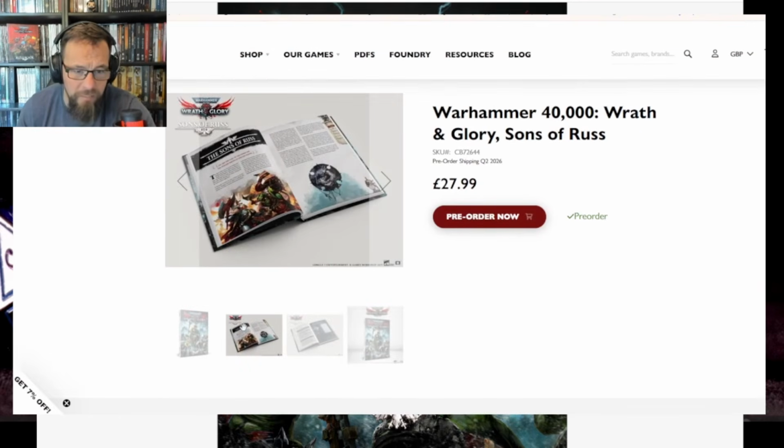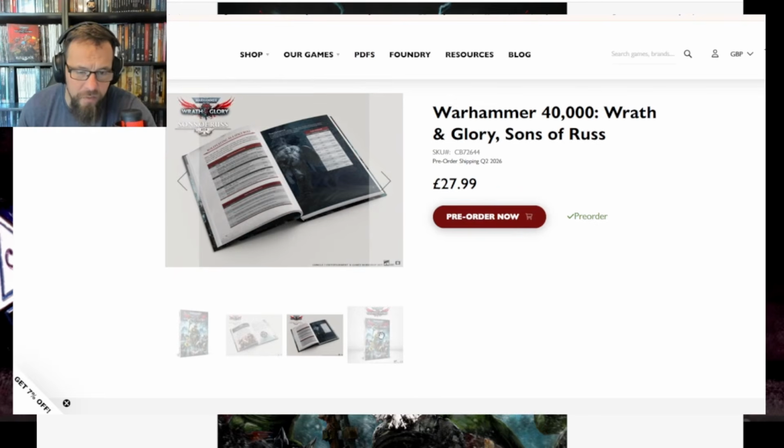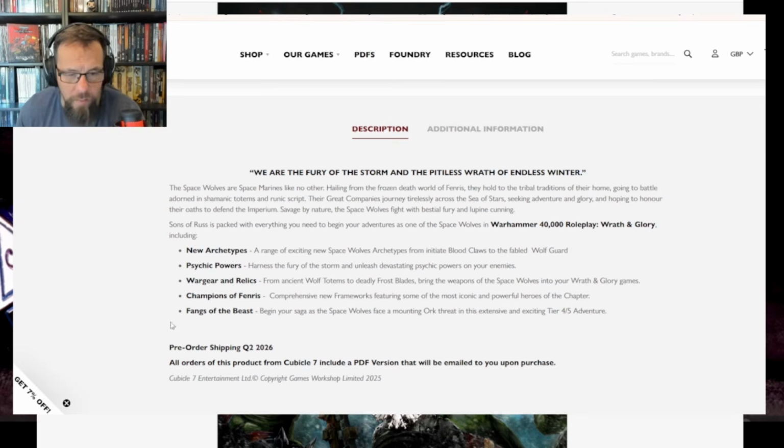So let's just have a quick bit of the art. Obviously, I'm going to take you through page by page and show you my thoughts and feelings. Here we get the back of the book, and it will just give you a nice quick rundown of what's in here. So we've got new archetypes in here, some additional psychic powers, some wargear and relics, and technically they feel like magic items. We've got the Champions of Fenris, which is 6 NPCs, who are high-ranking Sea Wolves, and each one of them gives 2 adventure hooks, so give you good ideas. So that's under 12 adventures if you're going to be playing the Sea Wolves.